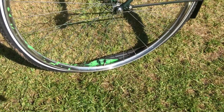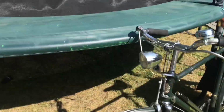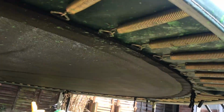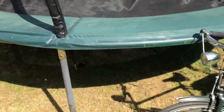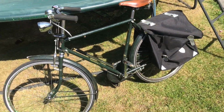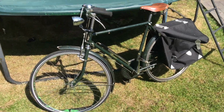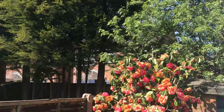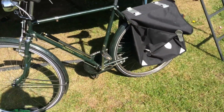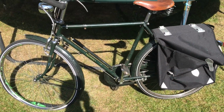The front tyre's just exploded. You can see the slime though. It's gone all over the trampoline, all up there. You can see all the dots, and it's gone underneath the trampoline. It's gone everywhere in the garden. The bike has just exploded, and I heard all the neighbours go, "Ooh, what was that?" So, sorry, residents.